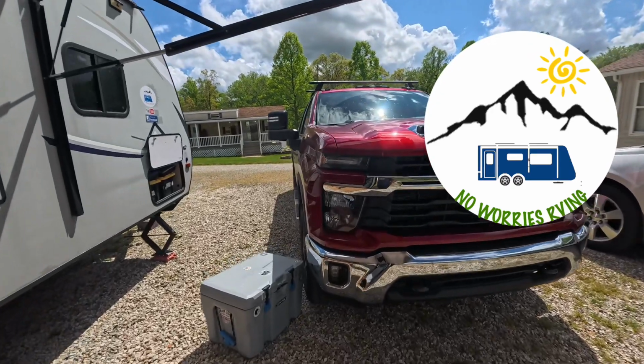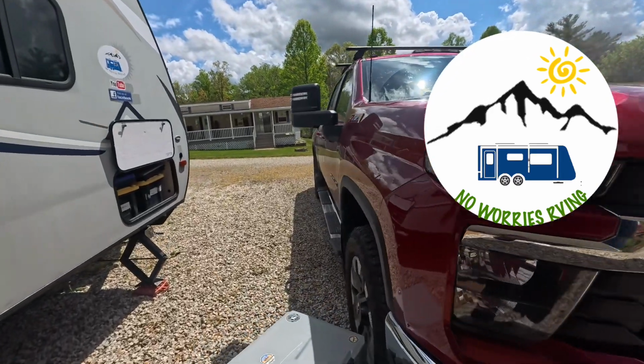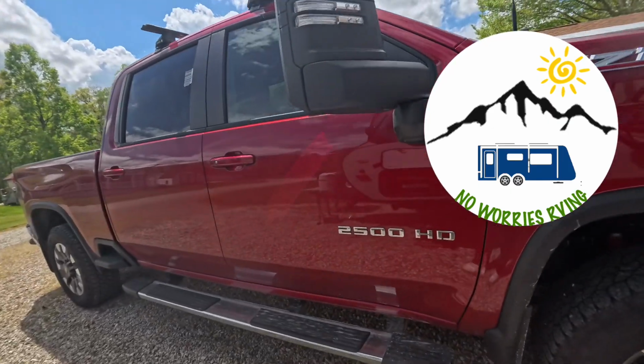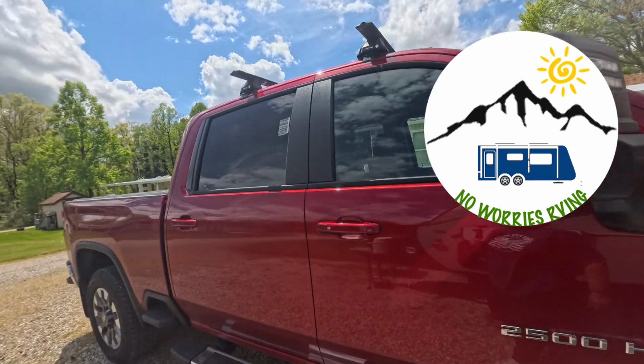This is a Chevy Silverado 2500 heavy duty LT pickup.